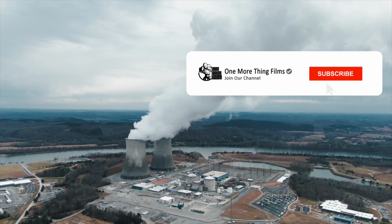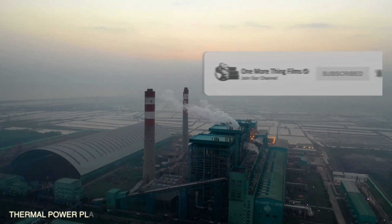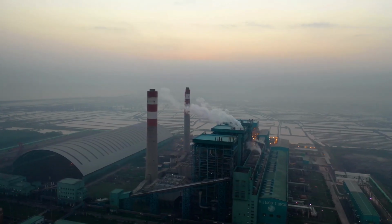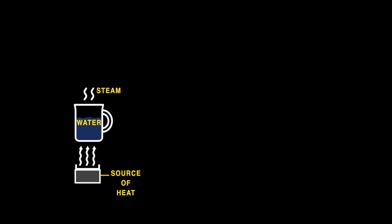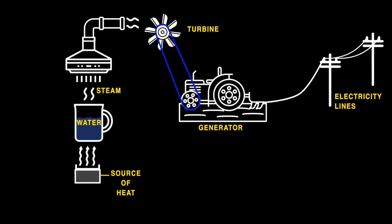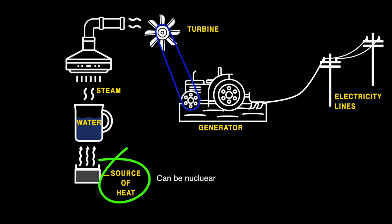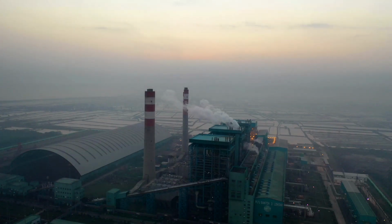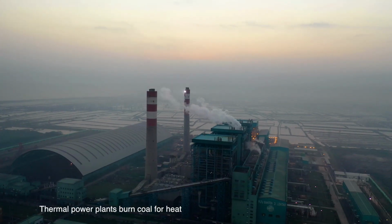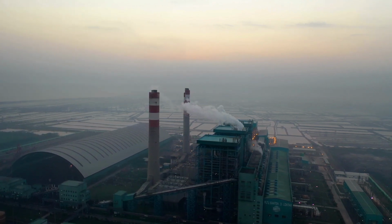But how does a nuclear power plant actually work? As a basic principle, it works like any conventional thermal power plant. Water is heated to produce steam, which is used to drive turbines which are connected to a generator that produces electricity. The key difference in power plants depends on the source of heat used to convert the water into steam. Conventional power plants burn coal to produce the heat, but that creates carbon emissions that contribute to climate change. They are, however, cheaper to run.